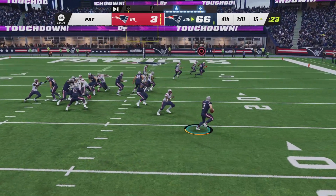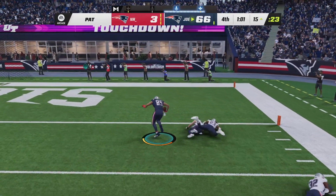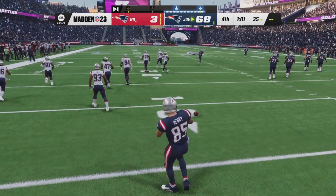Oh, they flip it to the kicker. He looks like he's going to throw it. It's caught inside the 10. And he gets in. Well, no one was expecting a fake there, but they add 2 more onto their lead.